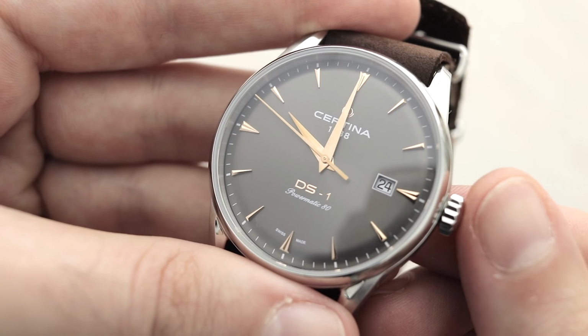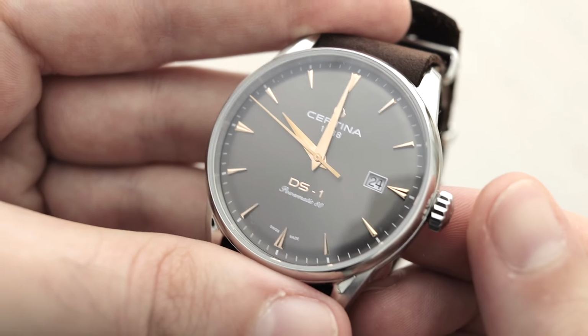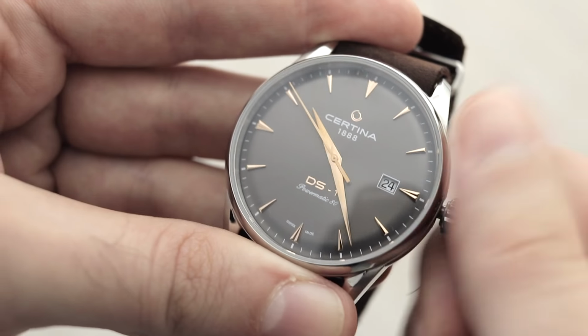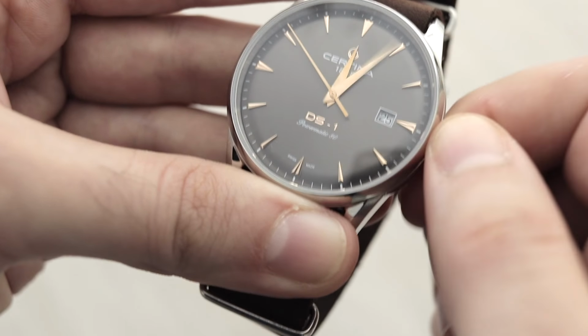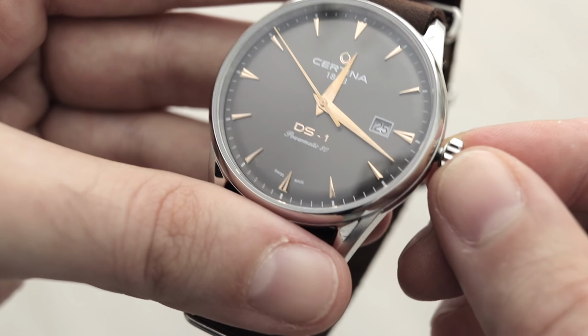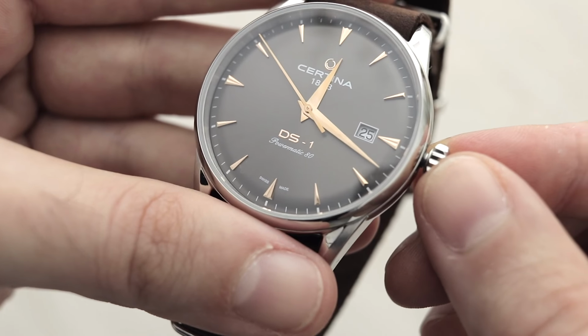So let's pretend it's 10 a.m. and you have a lunch at 12:30 p.m. You look at the date at this time and you see 24, and then you check the time at around, I don't know, 12:15 p.m. just to make sure that you don't run late. And it's the 24th, and when you look at the time at 12:15, it's the 25th. So what happened there? Well, actually your watch was not set to the right time. It was not 10 a.m. in the first place, it was 10 p.m.